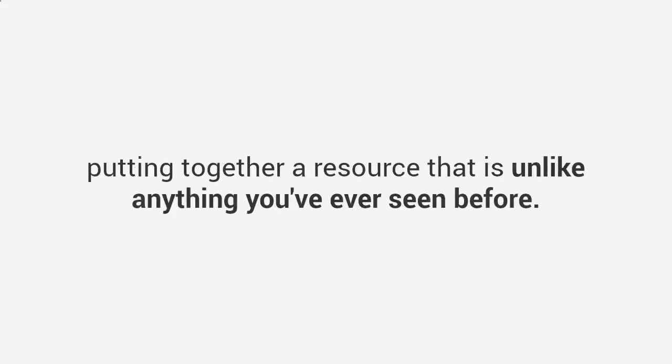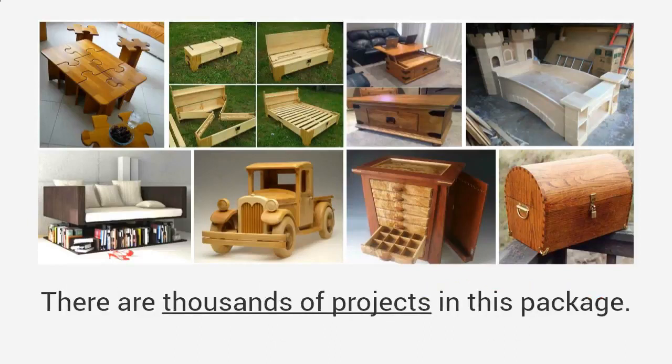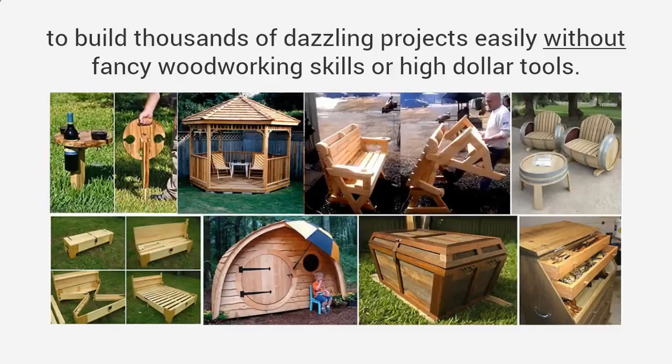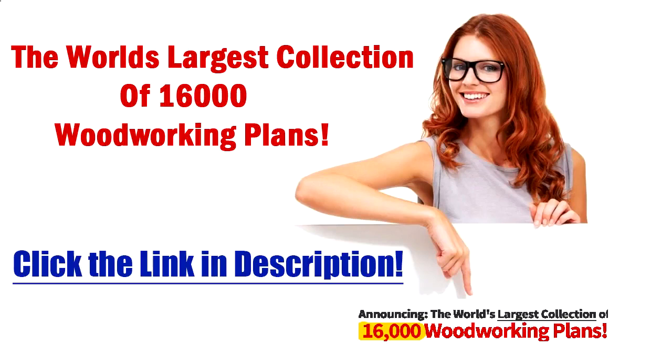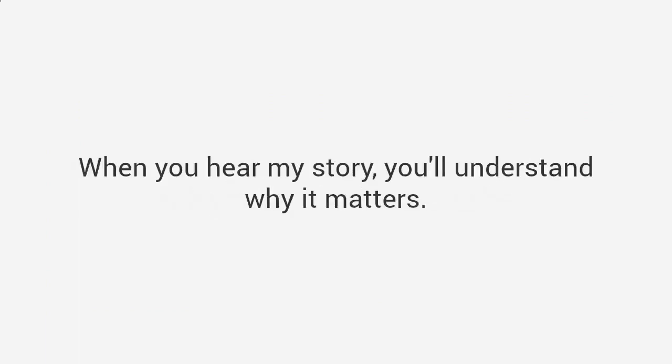So, to solve the problem, I've spent the last 20 years putting together a resource that is unlike anything you've ever seen before. It is my personal library of over 16,000 plans for every project you can imagine. There are thousands of projects in this package, years of work, all compiled into the single largest woodworking database in the world. Plans that have been used for years to build thousands of dazzling projects easily without fancy woodworking skills or high-dollar tools. But before I share this collection of plans with you, let me quickly introduce myself and share with you how it all came to be. When you hear my story, you'll understand why it matters.